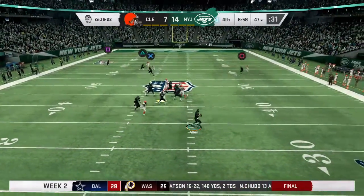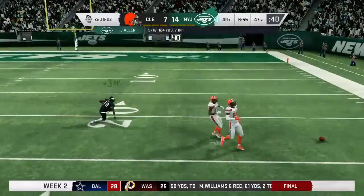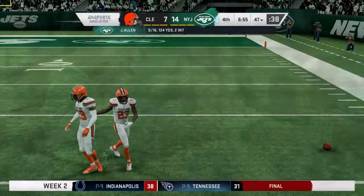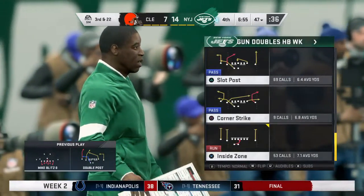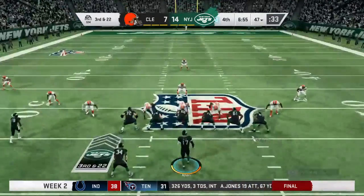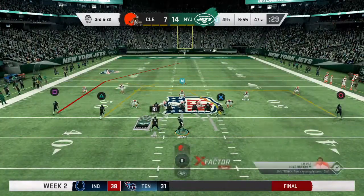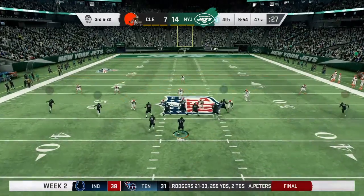Allen going to throw. And he bats it away, and it falls down incomplete. The intended receiver was Jakeem Grant. And that takes us from second to third down. The Jets on third down, just 1 for 3 thus far. This will be third and forever.